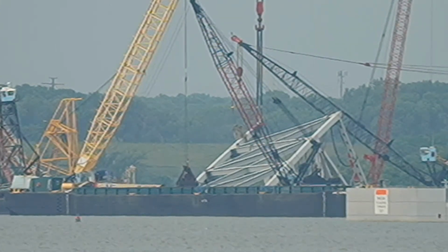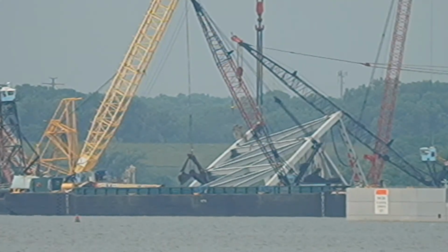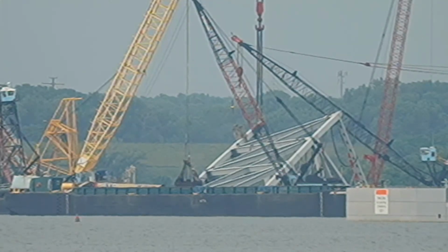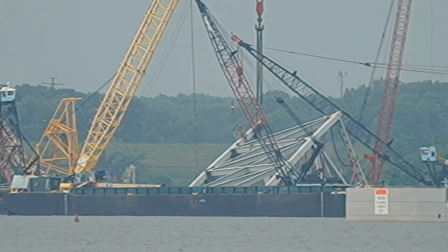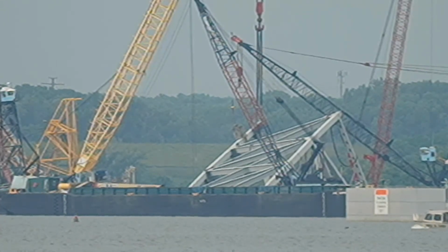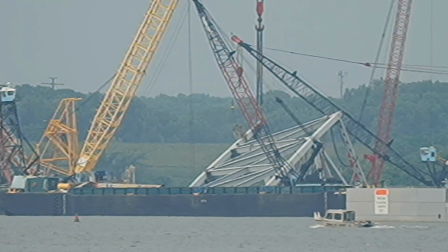Debris cleanup operations continuing here at the Francis Scott Key Bridge collapse site. Still have some cleanup to do to get this area of the channel debris free. Still some debris down there, and they're working on it.